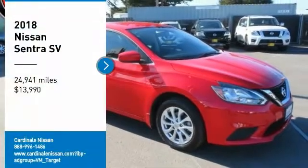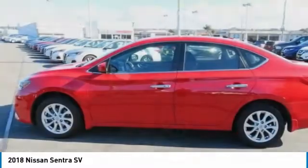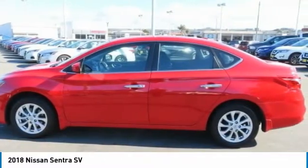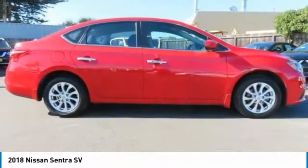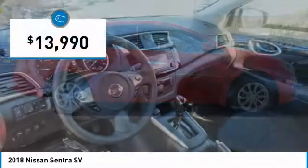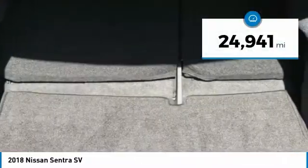You are going to love the 2018 Sentra. With its spacious and versatile interior and stellar fuel efficiency, the Nissan Sentra is the obvious choice for anyone who wants to enjoy a stylish and comfortable ride and is priced below $15,000. This vehicle has less than 25,000 miles.